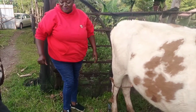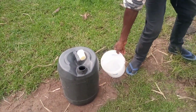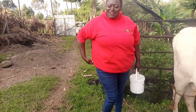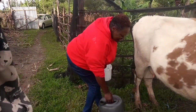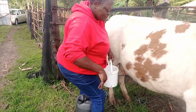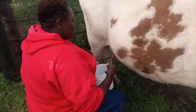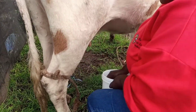So after locking like that, you wash with the warm water, not hot. Warm water. Oh, point of collection. Warm water. Yeah. Bring the jerry can. This one, I have to sit so that you can be able to sit from there. Then what you have to ensure for a cow is that you have to milk. No, don't be too harsh on them. Oh my God. Yeah, you can take the jerry can back. Okay. You wash. Yeah, you wash them.